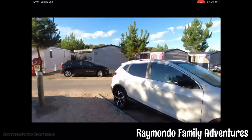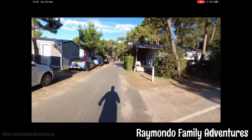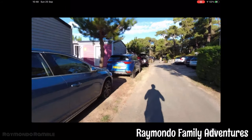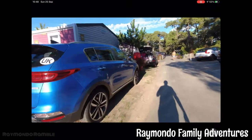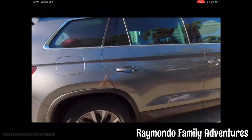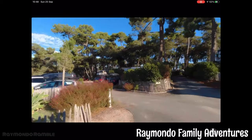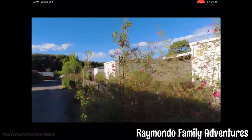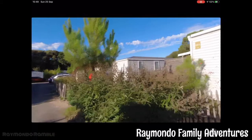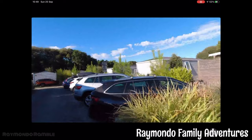So we'll walk around, I'll show you the new premium area. Hiya, what's up? So we'll go this way. So this is all premium. These are the new premium lodges that they put in. Well, not this year. I think they've been here two years, or since just before COVID.